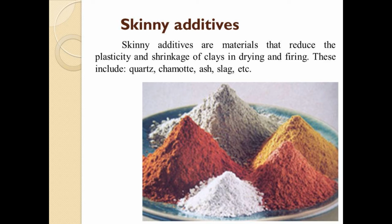Skinny additives. Skinny additives are materials that reduce the plasticity and shrinkage of clays in drying and firing. These include quartz, chamotte, ash, slag, etc.